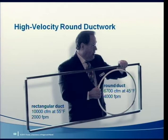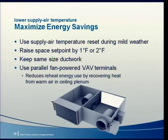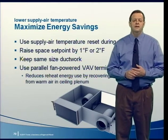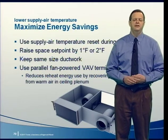The final tip is to consider using parallel fan-powered VAV terminals in the perimeter zones and maybe some interior zones that experience wide variations in cooling load. This type of terminal activates a small fan to draw warm air from the ceiling plenum as the first stage of heating. Heat generated by the light fixtures, which warm the air in the plenum, is recovered to reduce reheat energy use.